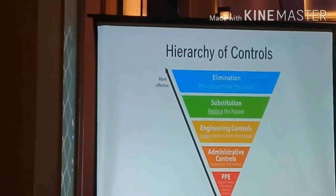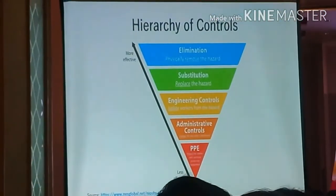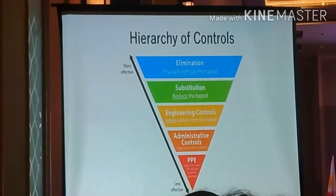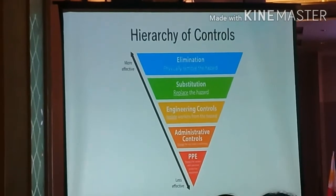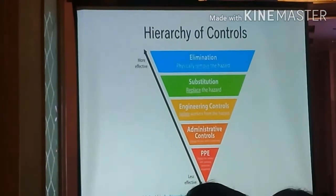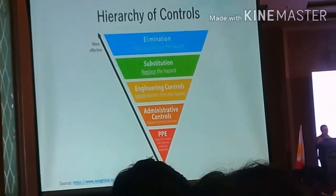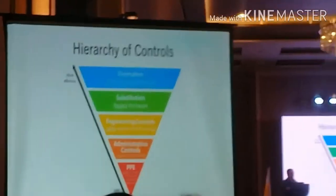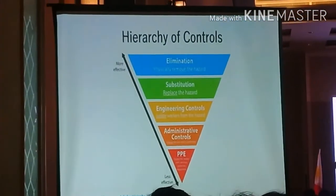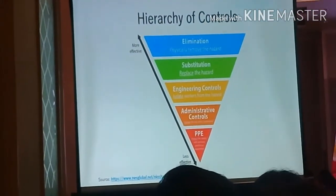So here we have the hierarchy of controls. It's not actually possible to employ the highest, which is elimination, because we cannot completely remove the hazard. So the highest control I think that we can apply is the substitution by replacing the hazardous drugs with less hazardous ones, but that depends on the patient's condition, diagnosis, and of course the doctor's call. But what we can actually implement consistently is the engineering controls.